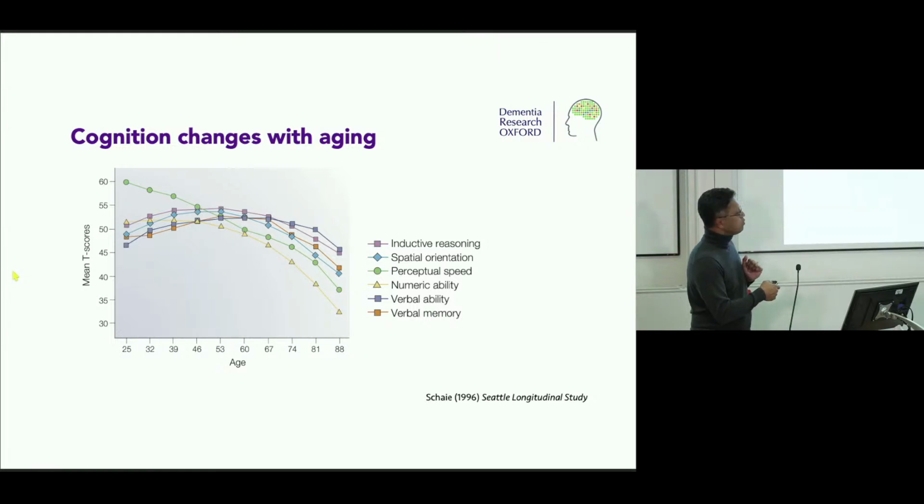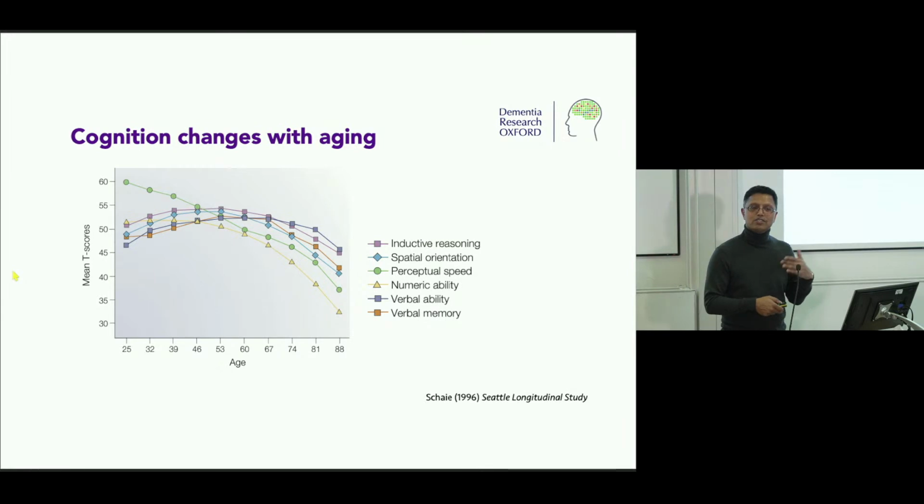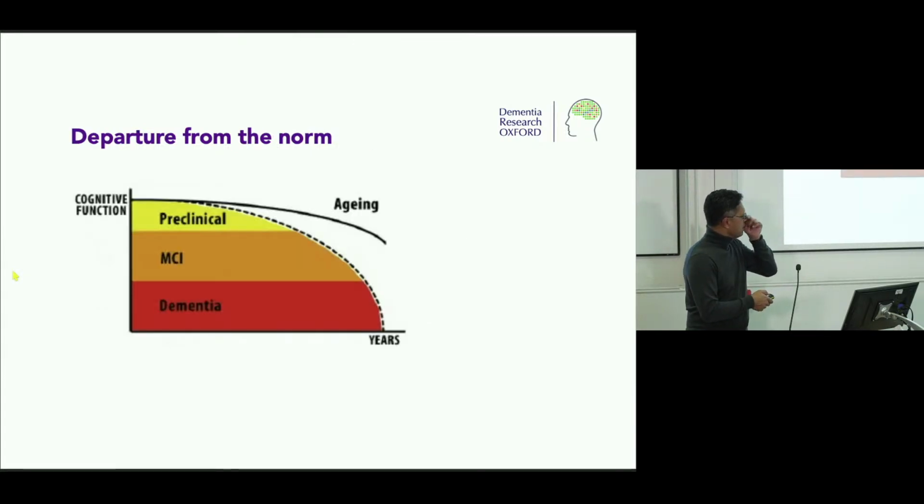And unfortunately, the news is not good. Most of us here are well on the way to declining, but this is just normal aging, right? That's how we all go. But interestingly, there's a wide variation. Some people are maintaining themselves at this rate, other people are declining much faster. But on average, this is what happens with age. And if we just make that into a cartoon, this is the normal trajectory.